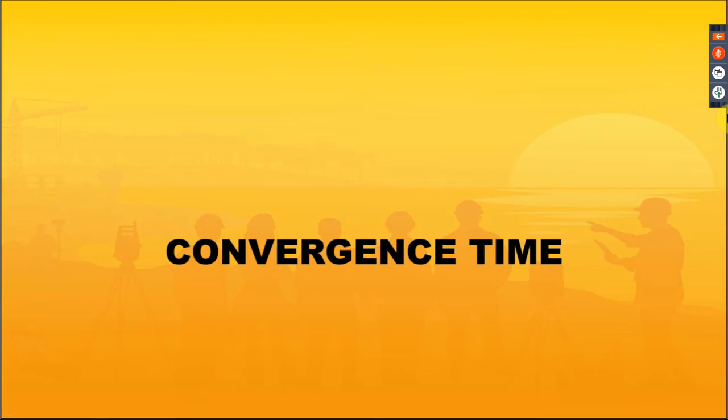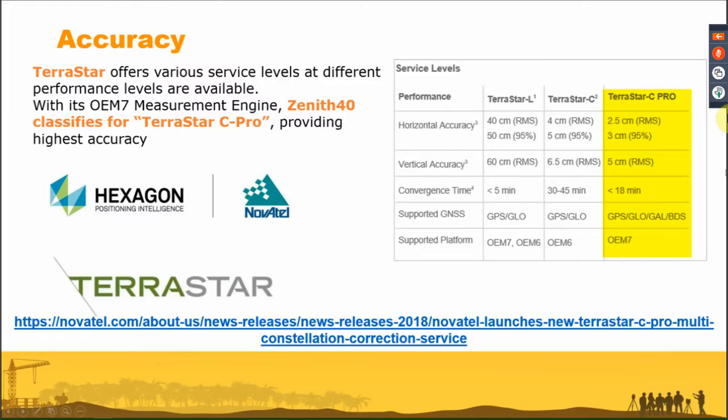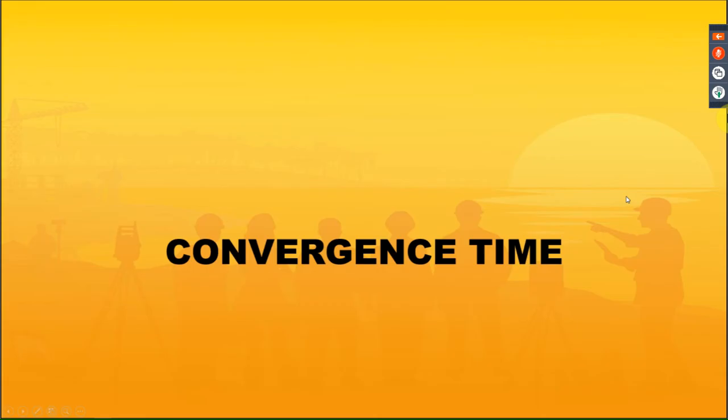But in this case, we need to talk about the convergence time. Why the convergence time? Of course, TerraStar supports GPS, GLONASS, Galileo, and BeiDou, but to achieve this accuracy, we need a convergence time of about 18 minutes. So what is this convergence time?